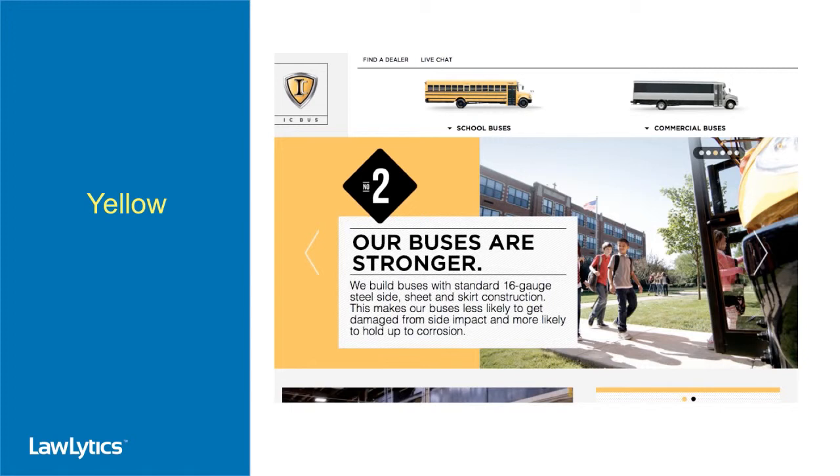Yellow is seen before other colors when placed against black. This combination is often used to issue a warning. Yellow is very effective for attracting attention, but light yellow tends to disappear into white, so don't combine those. It usually needs to be a darker color to highlight it.